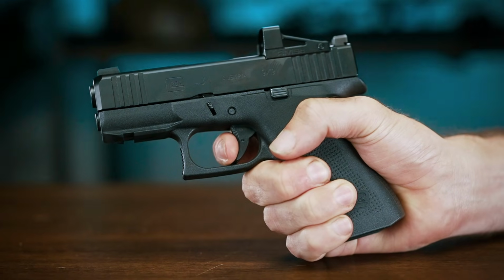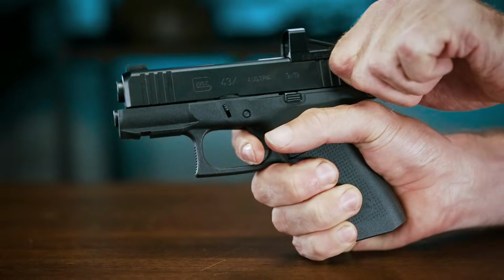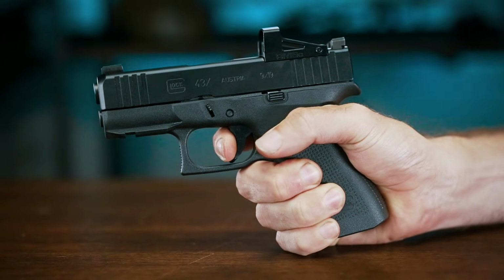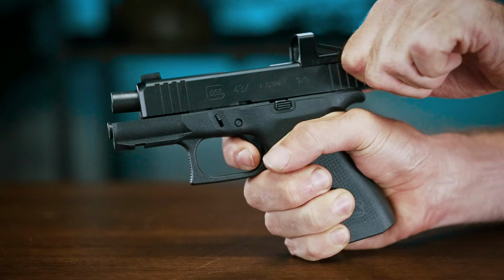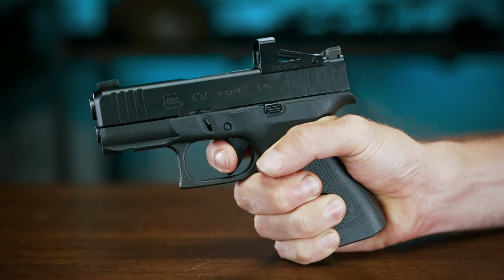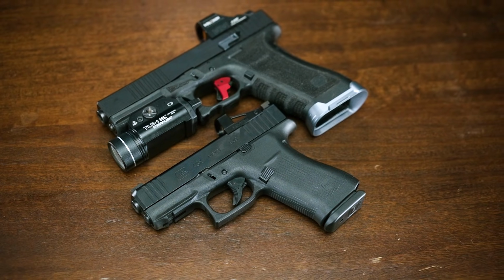The take-up is short and, again, spongy, and then you hit the wall, but you've still got a few millimeters of travel before that break. The reset is decent and audible, no real complaints there, and again, to be clear, this is probably just due to the fact that the Glock-shaped object in my hand doesn't behave quite like the more familiar Glock-shaped object my dumb ape brain has come to associate with Glock-shaped objects.